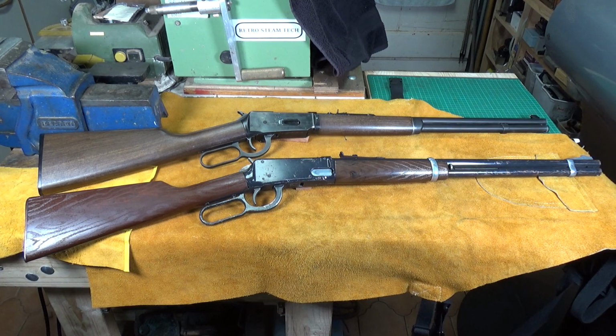I said I wish I had a real Winchester lever action repeating rifle. That would be so cool, and then we could compare all of them. But yeah, that's the comparison.